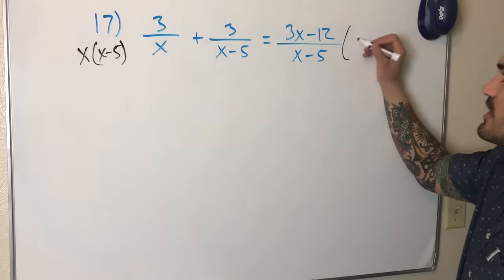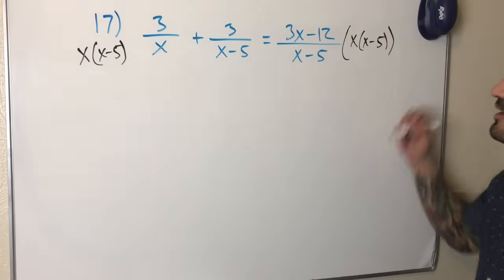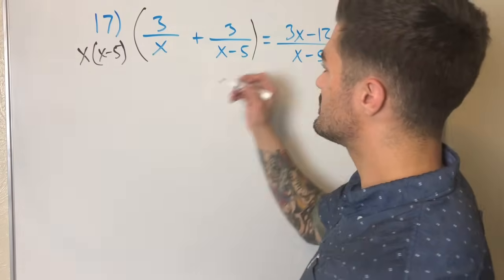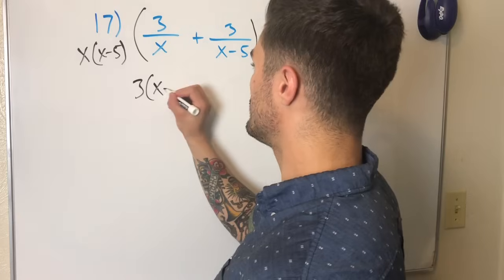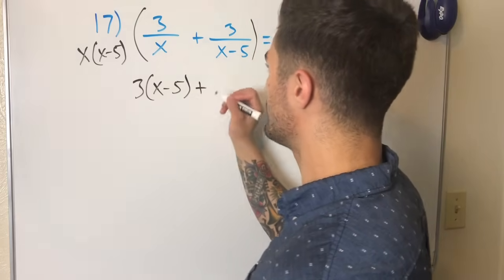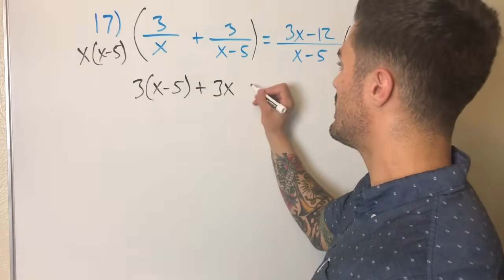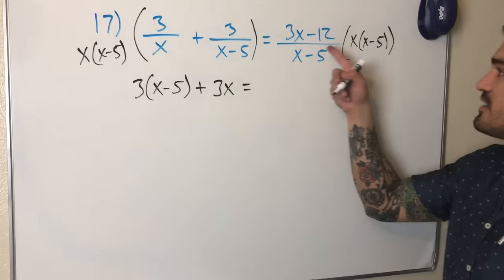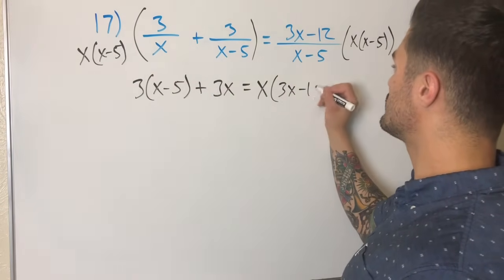And I've got to multiply both sides by this, x times x minus 5. Okay, so what happens here is that my x's cancel, and I have 3 times x minus 5. Plus, what happens here? My x minus 5's cancel, and I have 3 times x. All right, what happens on this side? My x minus 5's cancel, and I have x times 3x minus 12.